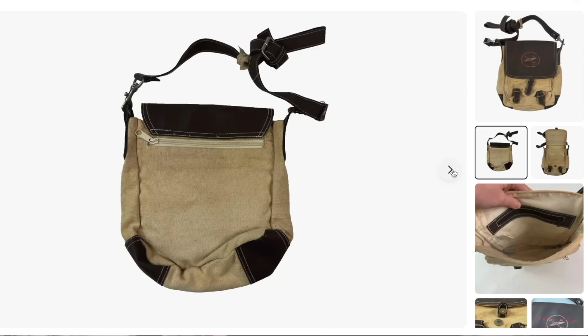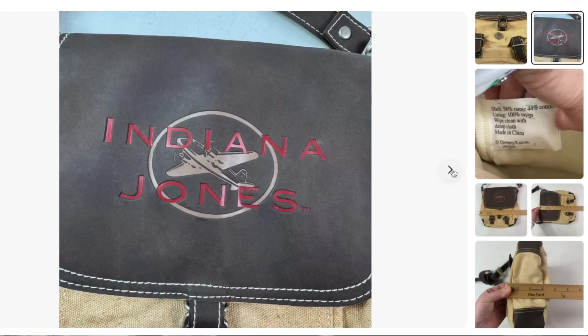And actually at that same estate sale that I got those trophies at, I found this Indiana Jones bag. It's like a side satchel kind of bag, and I paid $8 for it, and it sold for us on eBay for 50 bucks.